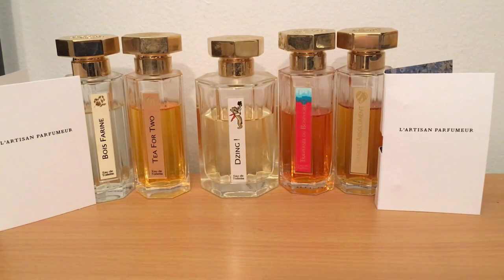I think there are two other flankers to the original scent. I think there's an Extrait de Parfum and a cologne version of this one. This one was signed by Karine Dubreuil, who you guys might be familiar with from the very popular Gucci Pour Homme II. She also has done quite a bit of work for L'Occitane. And the notes on this one are musk, blackberry, red berries, and bergamot. On the L'Artisan website, 100 ml of this guy goes for $130.